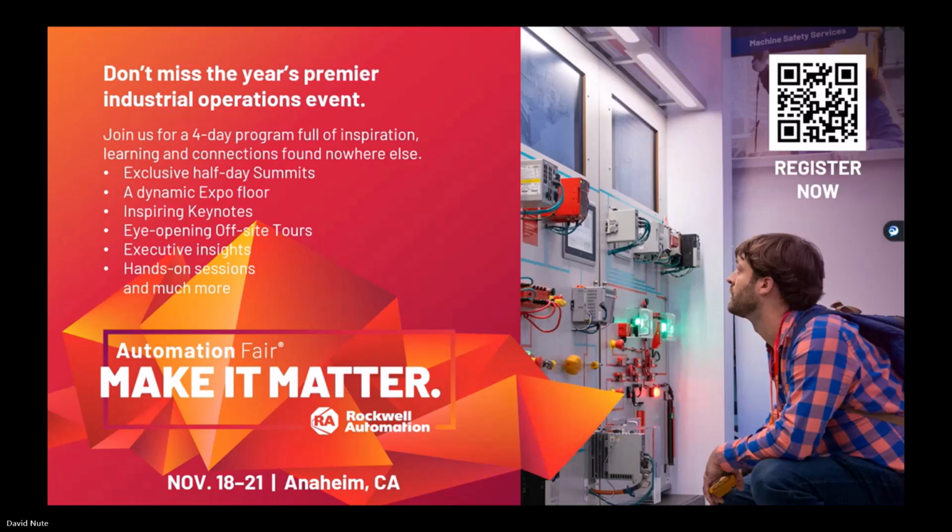Automation Fair. It's November 18th through the 21st in Anaheim, California. Registration is now open. It's 4 days, so no longer is it 2 days of PSUG and 2 days of Automation Fair. The expo floor, I believe, is going to be 3 days, and there'll still be a PSUG type component, labs, like you're used to seeing both in Automation Fair and previously from Rock Live.